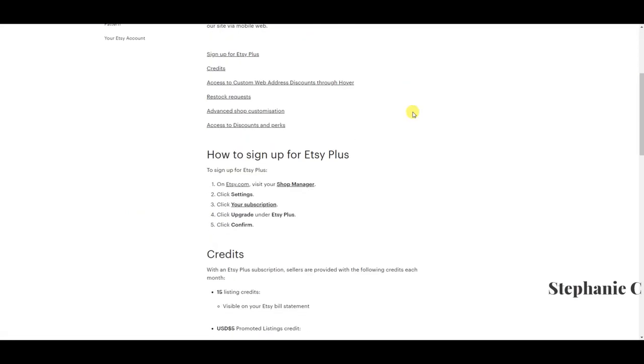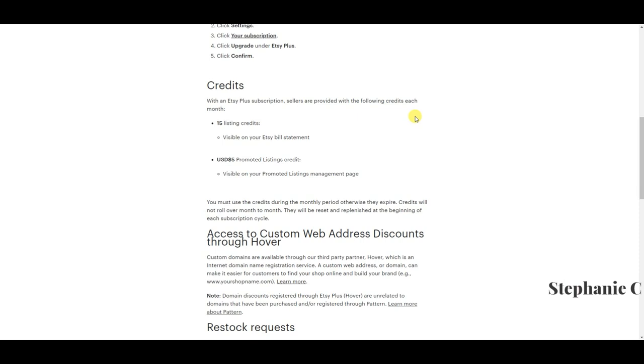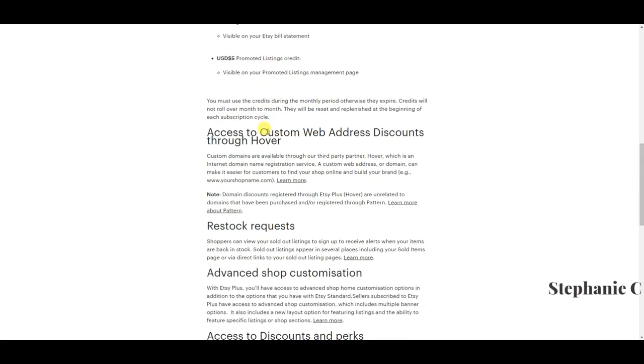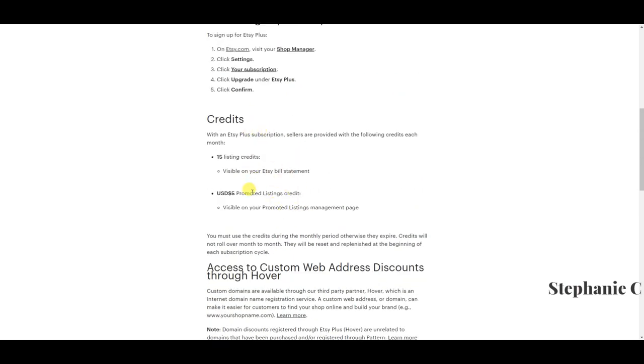No. Okay, when I last looked, these two benefits here, so the 15 listing credits and the $5 promoted listing credit, that actually made it something ridiculous like $3 to $5 every month, which in pounds is about £4. If you say between £3 to £4. So I know you might be paying, I have a feeling it's $9.95 a month. Don't quote me. But these two benefits obviously offset it a little bit, so you're only actually paying a really reduced amount.